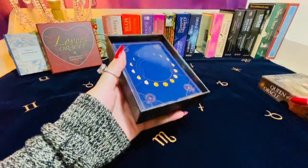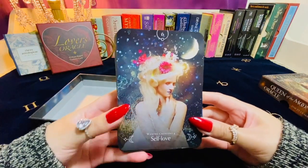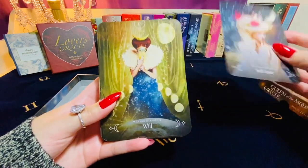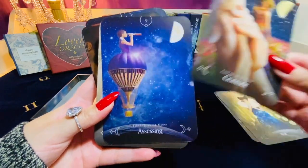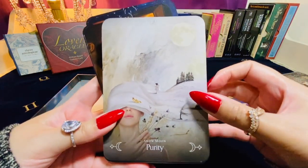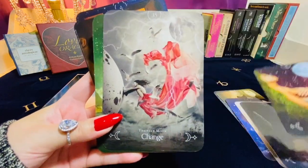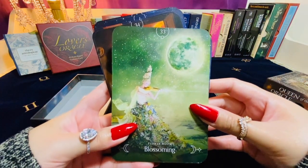Very sturdy box. The back looks like that. And the cards themselves are like this. Glossy, digital illustrations. You have the phases of the moon. Waxing crescent means self-love. Waxing gibbous is will. Last quarter moon, gratitude. First quarter moon, assessing. And then you have the different kinds of moons. Snow moon, purity. Long night moon, darkness, war moon, faith, thunder moon, change, flower moon, blossoming, and so on.